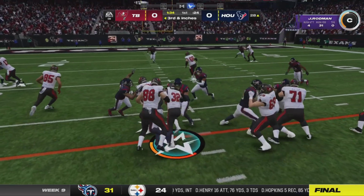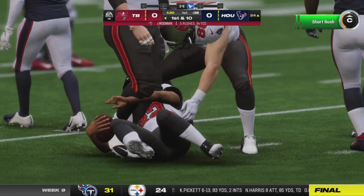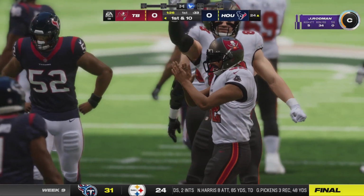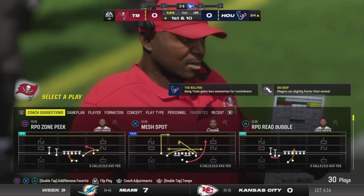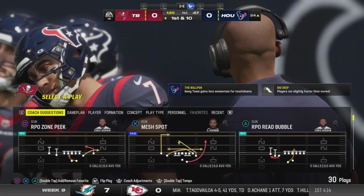On 3rd down, they're going to run for it here. And he gets the 1st down here as he's taken down at the 24. A 3rd down gain of 3 yards, and that'll be enough. If you make the stop there, maybe you hold them to 3 on this opening drive. They didn't get the stop.